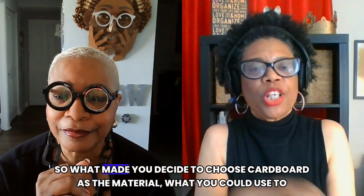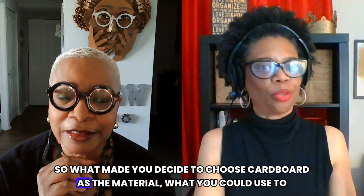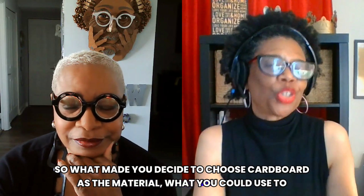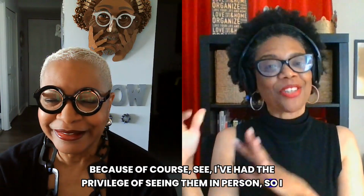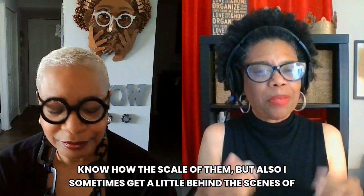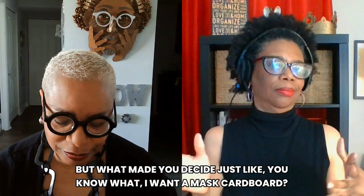So, what made you decide to choose cardboard as the material you could use to actually create those masks? Because of course, I've had the privilege of seeing them in person, so I know the scale of them, and I sometimes get a little behind the scenes of the process. But what made you decide, you know what, I want a cardboard mask?